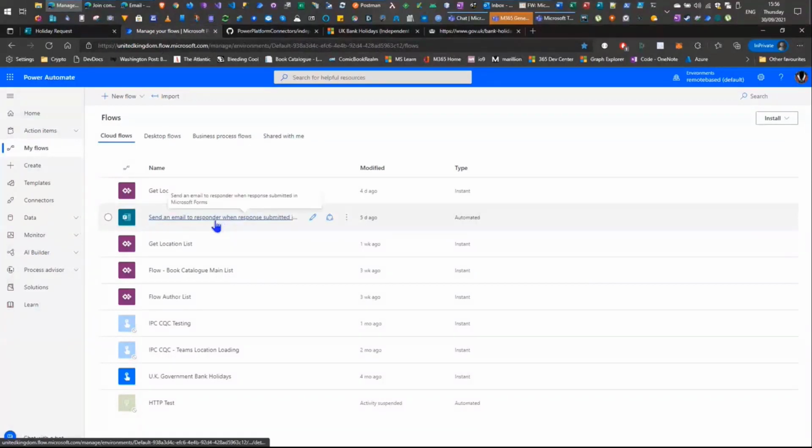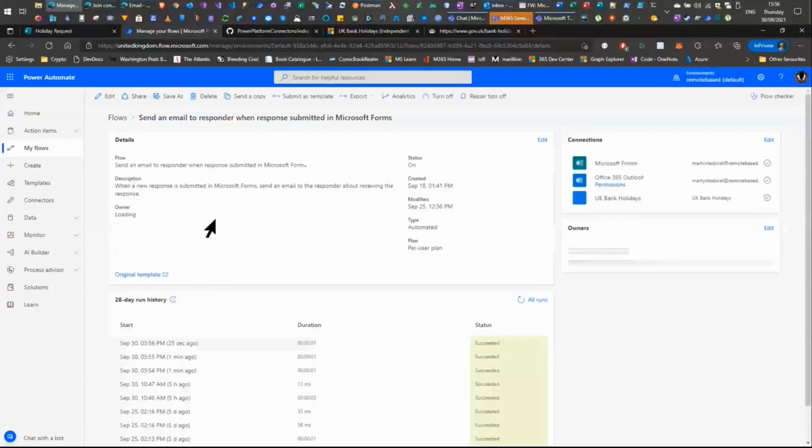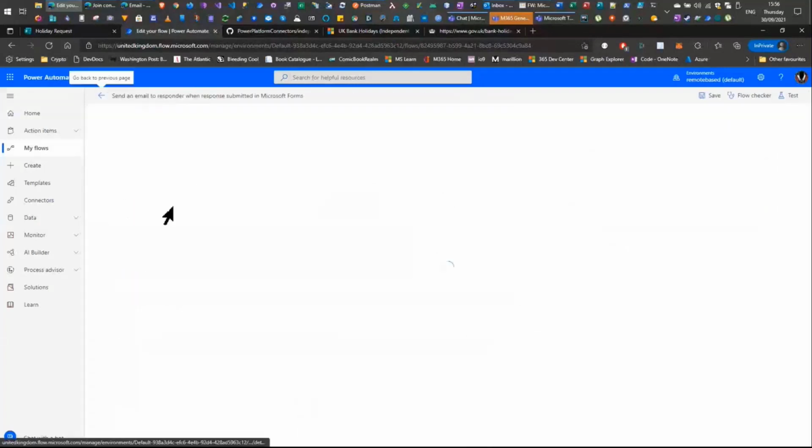It's done by this flow. Now, if any of you've looked at flow templates, you'll immediately recognize this. This is the simple flow form to email template, adapted a little bit.